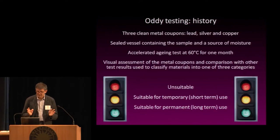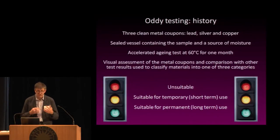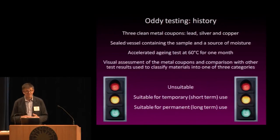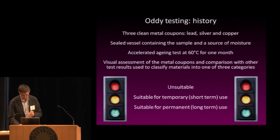The fact that the coupons are lead, silver and copper is perhaps not surprising. Andrew Oddy was a metallurgist and a numismatist, so his main interest, when setting up this test, was to protect those metal collections. It was to look at what the effect might be on the metal-based collections.